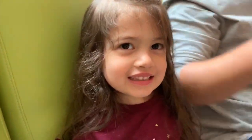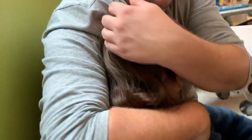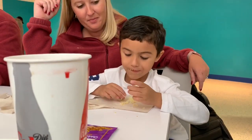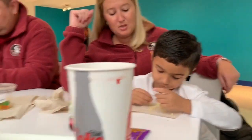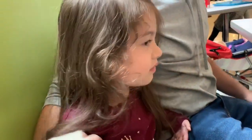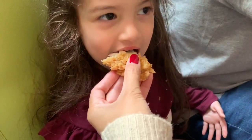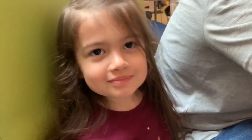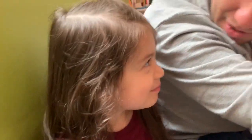How was your food? And how was your cupcake again? Good. It was delicious? Hop into your water, Maddie. Why is Daddy doing that? I want to see the pretty face. You want to be cute. Oh, you want more food? Want more chicken? Delicious. Yummy. Is it yummy? Yeah. I'm going to eat you.